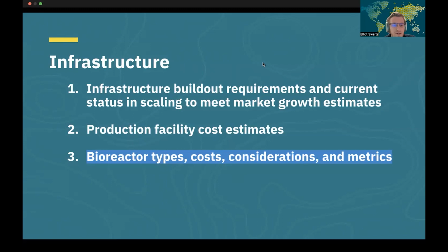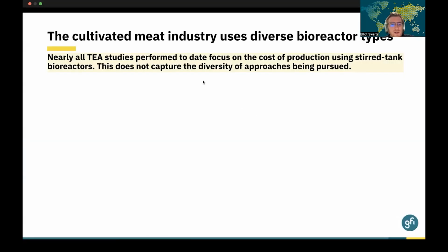For this last section, we're going to look at some of the insights from existing studies on different bioreactor types and process considerations and how those influence the cost of production. So one observation is that nearly all of the techno-economic studies that have been performed thus far assume that the production would be taking place in stirred tank bioreactors.